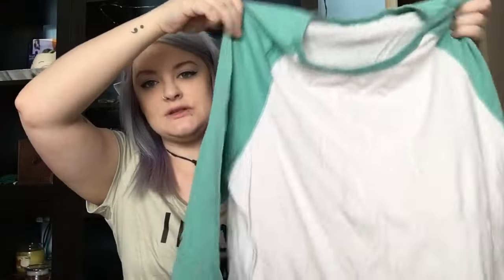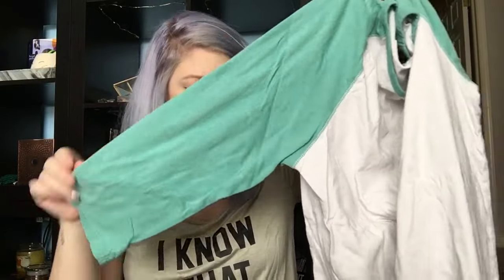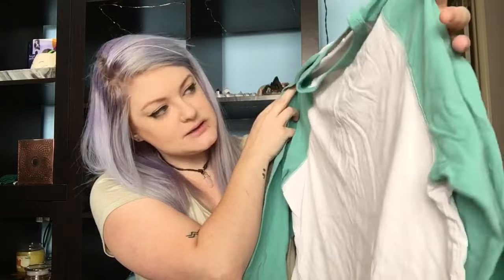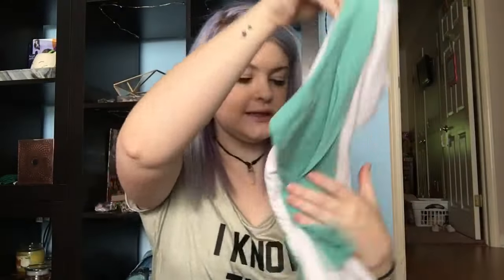And then I also got this shirt from Express, and it's just like a baseball tee. I liked the colors on the arms, so I went ahead and got it. I thought it had a little pocket on the front, but I guess it doesn't. Just looks like this.